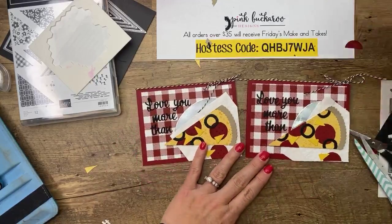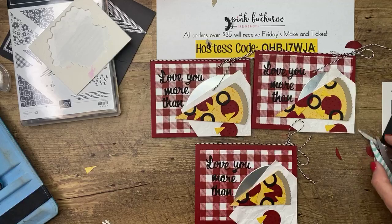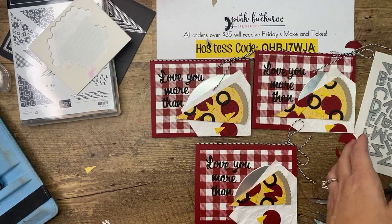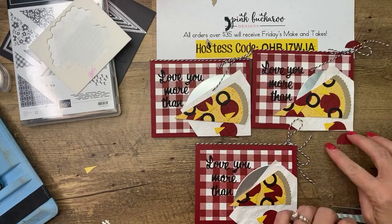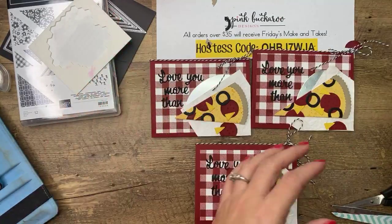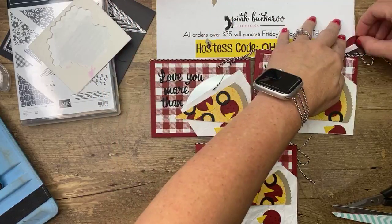I wonder how many pieces it would take to make a whole pizza, do you think? 8? 6? I don't know. I dare somebody to make a whole pizza. It would be so cute. It would make a cute little art piece, like you put in a frame in a kitchen. Put a little "love you more than." That would be cute.